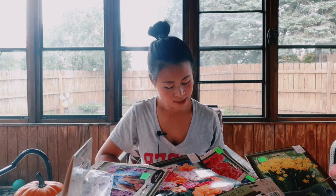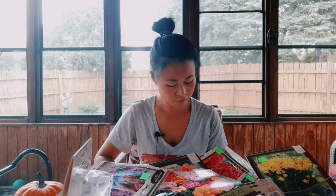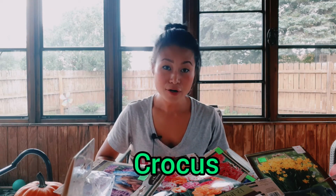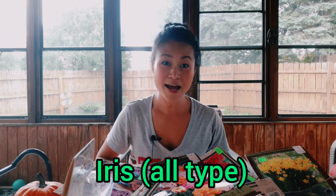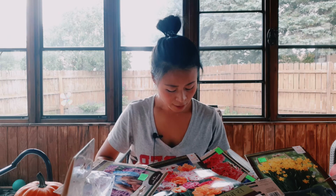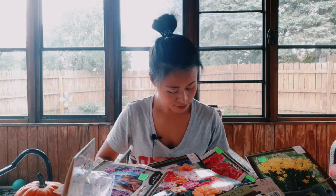Other bulbs that are animal resilient would be your fall flowering crocus. I'm talking about these guys. They're animal resilient. And your iris, actually all types of irises, they're animal resilient. That's awesome. And your snowdrops.